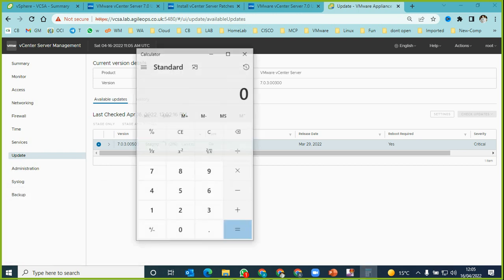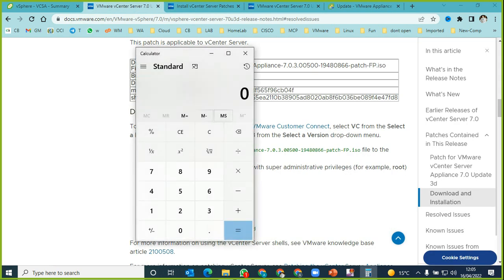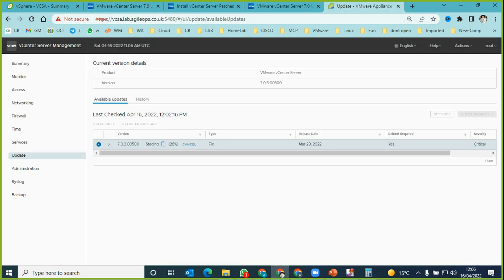I'm getting very poor in maths these days. And then that's divided by 1024, so that's 7 GB. That's a massive update then. Alright guys, that's going to take a while to stage, but it's doing pretty good. It's done 26% already.